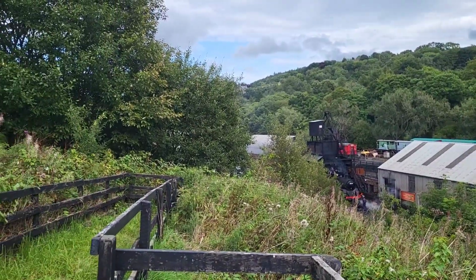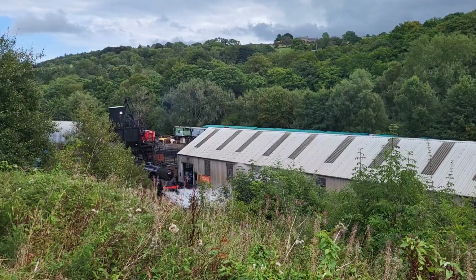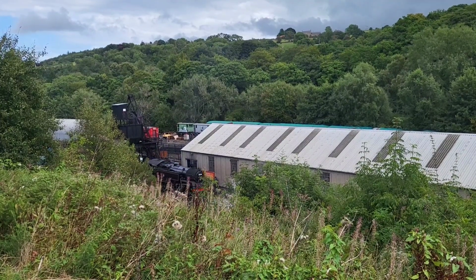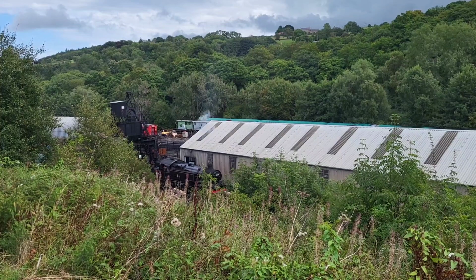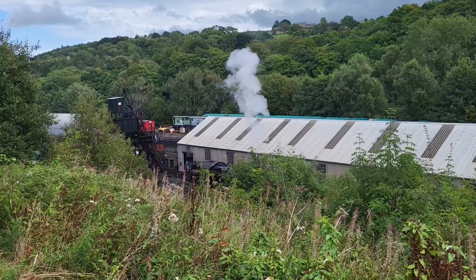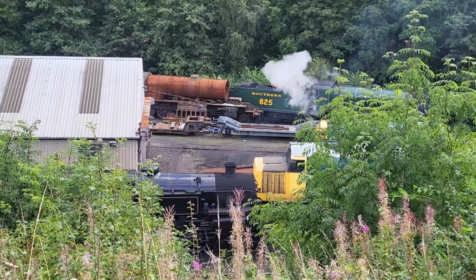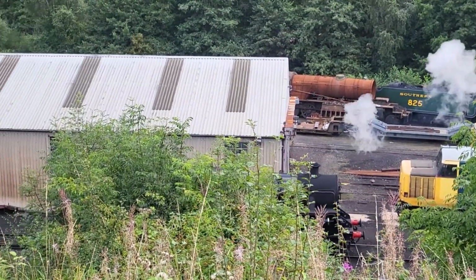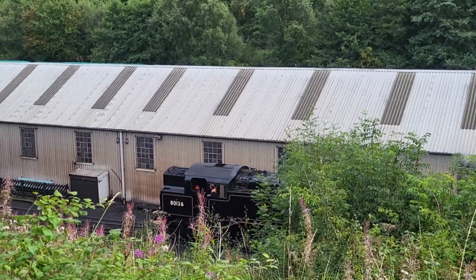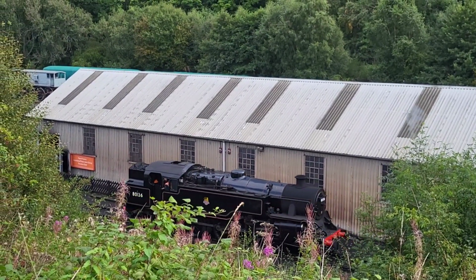For those who've never seen it, the viewing point into Grosmont MPD. As you can see, the trees and the bushes are quite overgrown up here, but you can still just see when the locos are shunting about, being prepped ready for service.